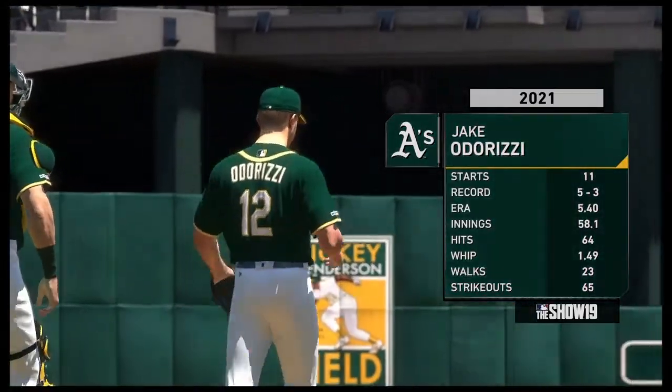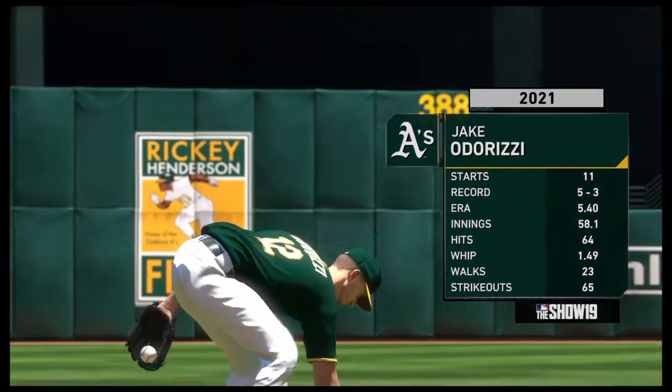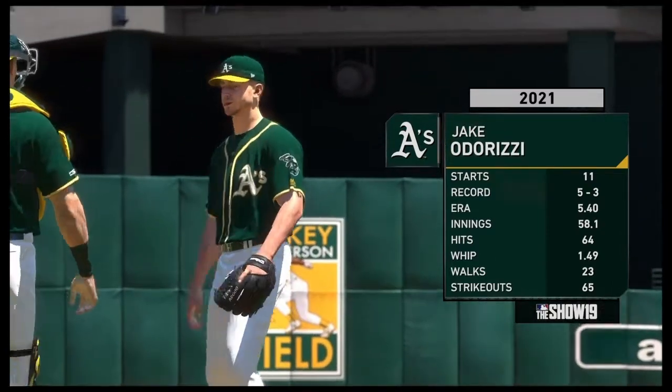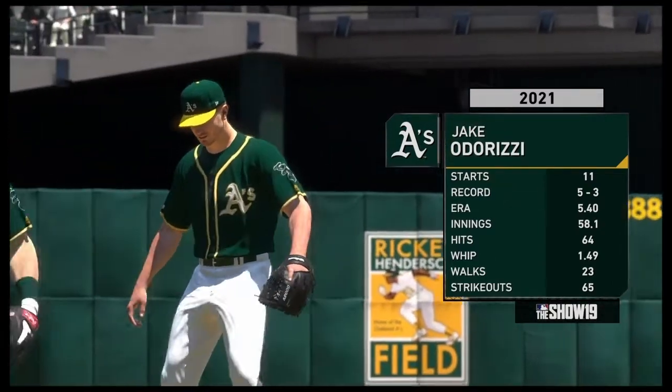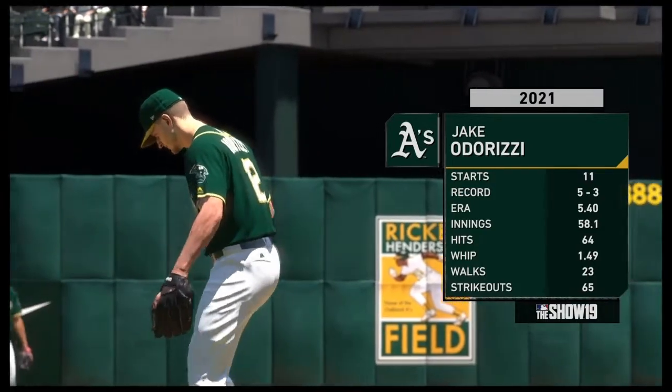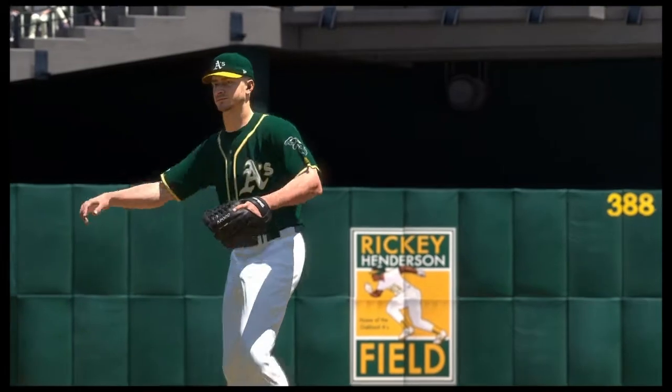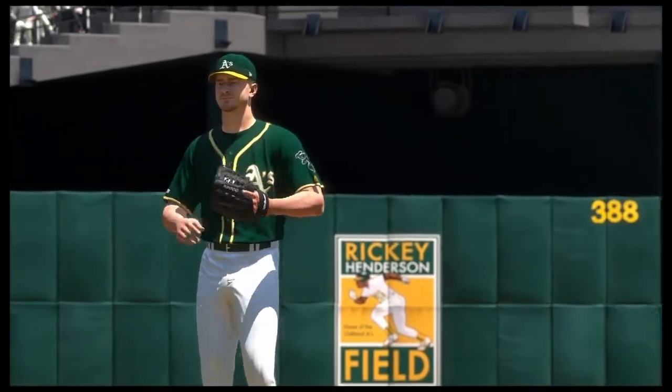Jake Odorizzi gets the starting nod for the A's in this one. What's your take on him, Dan? Hey, what this guy's been able to do is not easy. Averages over a strikeout per inning. His K per 9 innings rate right now is 10 for every 9 innings pitched. Definitely.